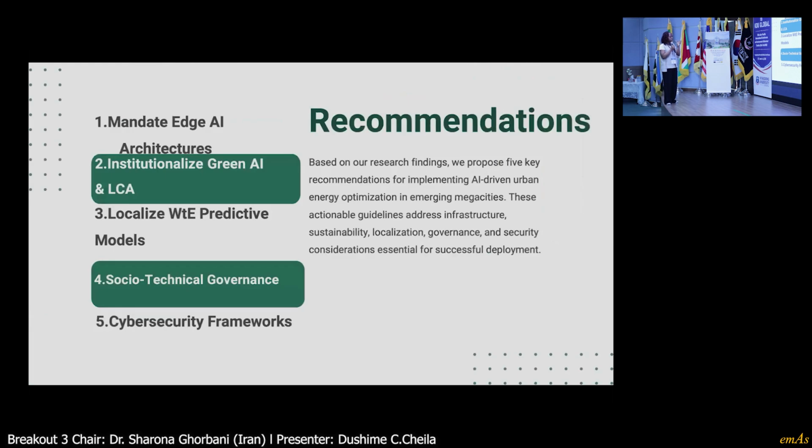And recommendations, based on our research findings, we propose 5 key recommendations for implementing AI-driven urban energy optimization in emerging megacities. Here we have mandate edge AI architectures, institutionalize green AI and LCA, localize waste to energy predictive models, socio-technical governance, and cybersecurity frameworks.